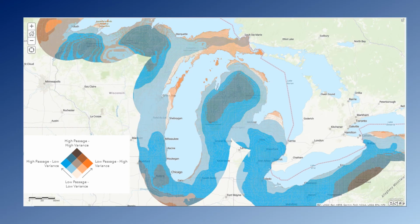Okay, this is the same map, but for the fall migration season. You can see there's a lot of difference here. The lower peninsula of Michigan has a somewhat higher passage rate than in the springtime, although you still see that Chicago is still very important.